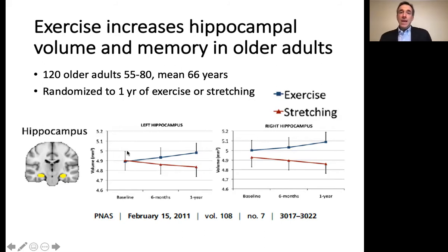So people sometimes ask me, Dr. Budson, isn't there some magic bullet out there that can really improve my memory? I say, yes, there is. It's called exercise. Exercise truly is the magic bullet.